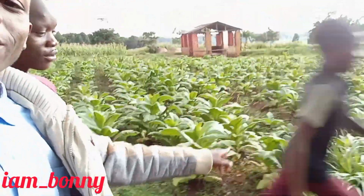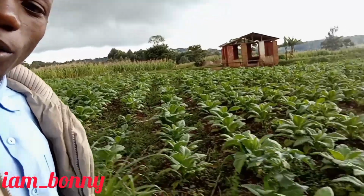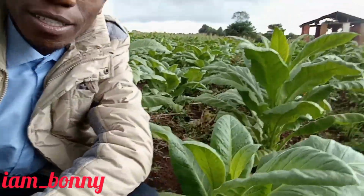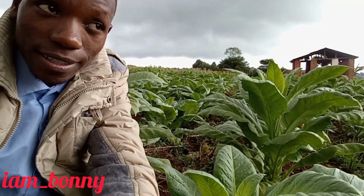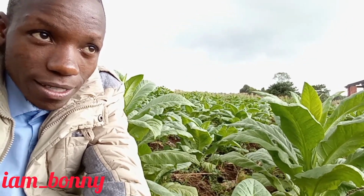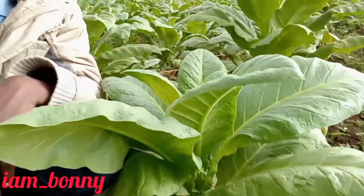And today, guys, we are going to see how this product is made. We are going to learn something new. Here, this is tobacco plant, and we are going to see how it is burnt after these people harvest it. It is something very new to me, and I'm going to learn something, and I hope you learn something too. So stay tuned. You will learn a lot.